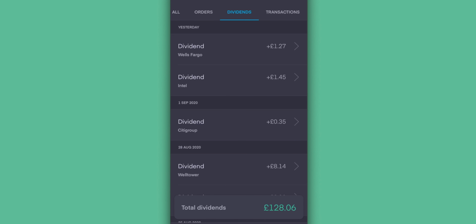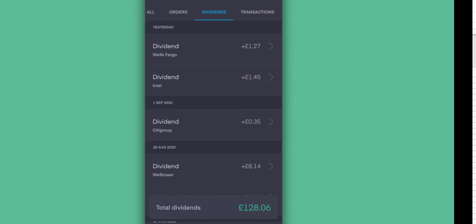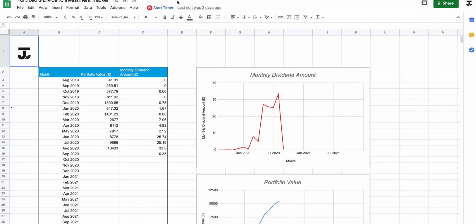And at the end of every month, if I'm not too lazy, I will update this spreadsheet which I have. Taking a look at August, for instance, when I had just over £10,000, I received dividends of £33. Now that was an increase from the previous month of slightly over £8. So we can start to see how I'm funding my account and how I'm receiving passive income. And it's this income which allows me to provide myself with a pay rise.